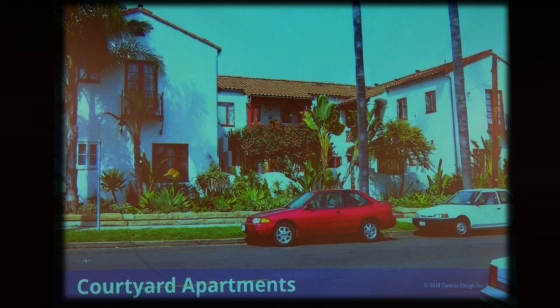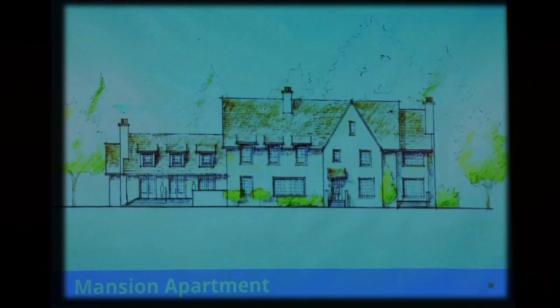The courtyard apartment buildings I talked about earlier. Mansion apartments, this is a missing middle housing type that we designed outside of Omaha, Nebraska. It has some wonderful old mansion neighborhoods there. And we designed this one and it actually has 7 units in it.